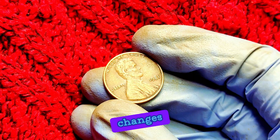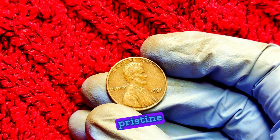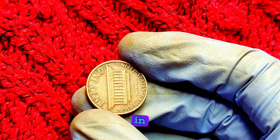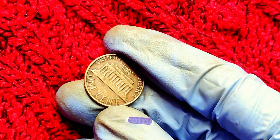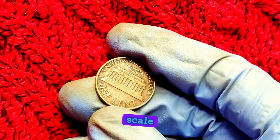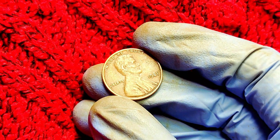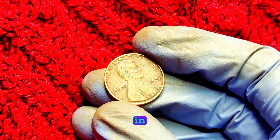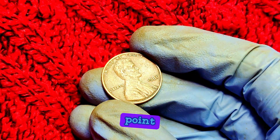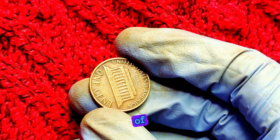Now let's talk about condition. Because condition changes everything. A worn error might be interesting. But a pristine, razor-sharp example in top mint state? That's where numbers stop making sense. High-grade coins are graded on a brutal scale. MS-65, MS-67, MS-68. Each step up multiplies value. And in rare cases, a single point on that scale can mean the difference between thousands and hundreds of thousands.